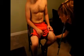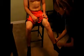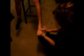Okay, great. I'm just going to take off your sock for a minute, Jake. Okay. Because we're just going to feel the tibial. The tibial, if you get your ankle, it's just below the ankle. Okay, and I feel that one, and I would feel that on the same side. And then the dorsalis is just right in the middle of your foot, dorsalis pedis. Okay, and I feel that too.